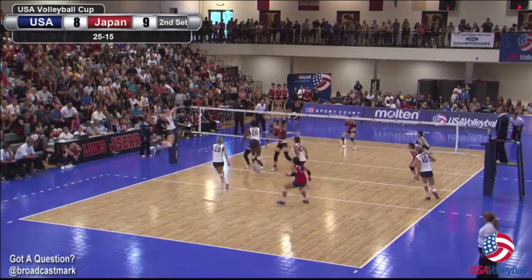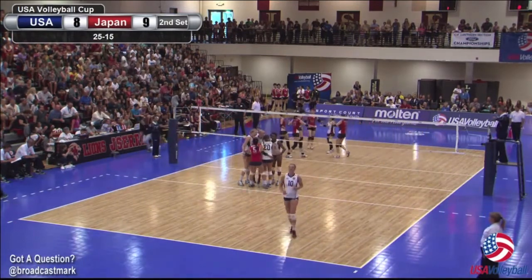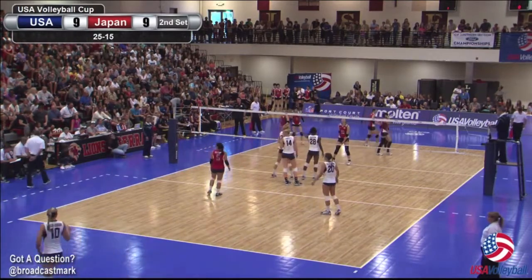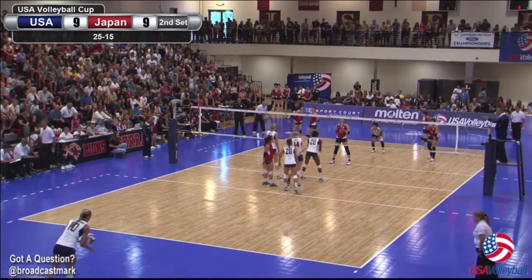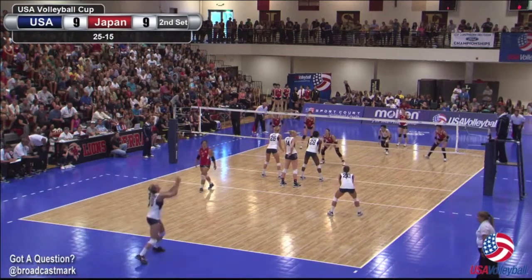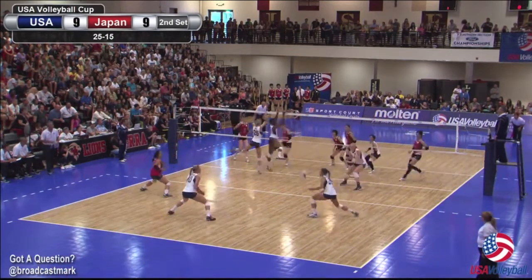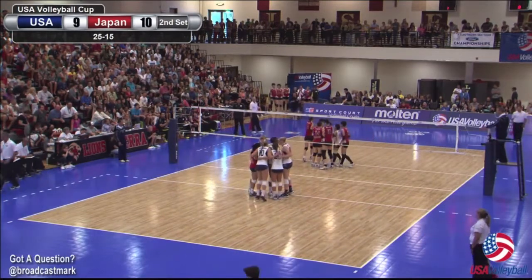Good pass for the USA and Jordan Larson, the Gov. And then another aggressive swing from Nicole Fawcett. Boy, that is really good to see from Nicole. Big time swinger. I got the text about, or the tweet about, can we see her velocity? I'd love to see that because she is just ripping the ball right now. Jumper coming from Jordan. Great pass. Really good deep angle swing from the back row.